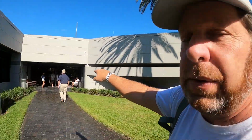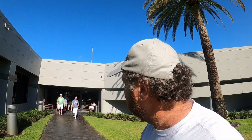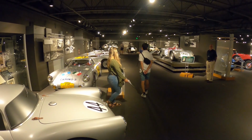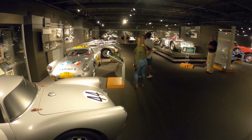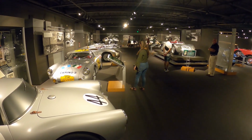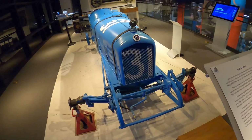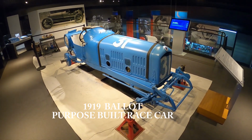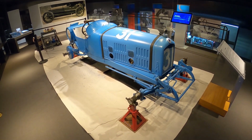So through those doors, we're gonna go into this museum. It's a private museum, so when we go in, this will be the first time I've ever been in. And I think it's open because of the car show. So we're going to go upstairs. We're going to look at the original race cars. These are all race cars of different types. And then we will come downstairs. We will go into the historic cars area. So the first car we're going to see is a 1919 Ballot, still under restoration.